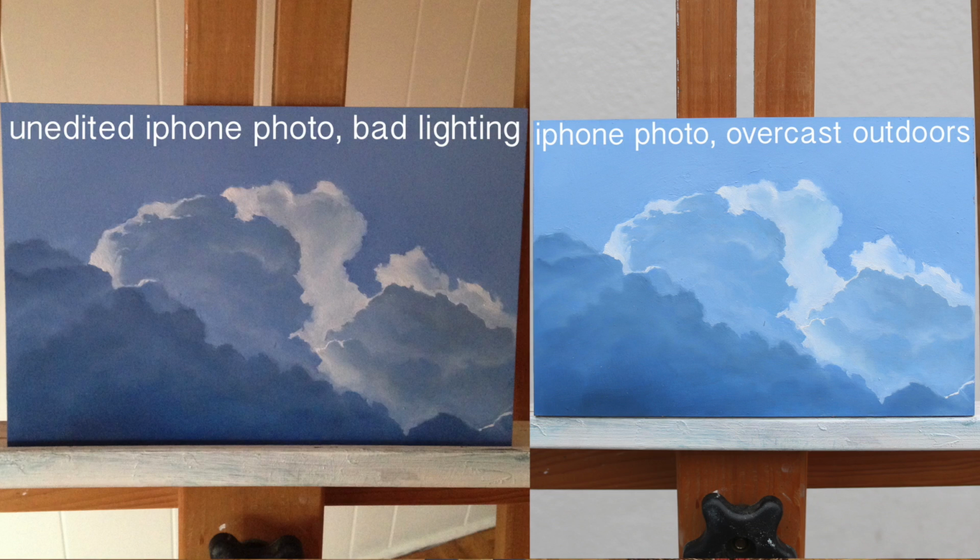What's great about this, and a perfect hack for you if you're on a budget, is that you can use outdoor lighting to your advantage and get amazing quality photos with just an iPhone or a camera phone. What's really just so important is that you're not using terrible lighting inside or away from windows.